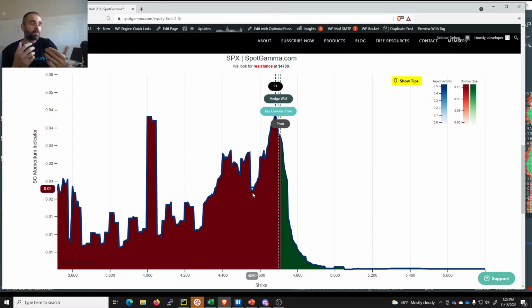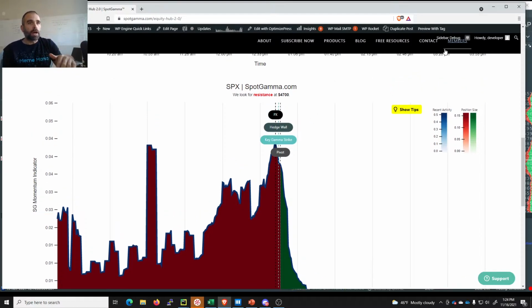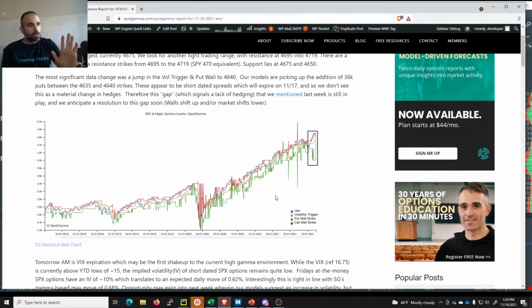Down to the 4,550 area. But the fact that so much gamma is expiring, again about 30%, should pick up some volatility. And there is this gap that is a little bit concerning. If you look at where our current levels are, and I'm going to bring up our daily note just to talk about this briefly, the chart that we posted this morning was this gap.